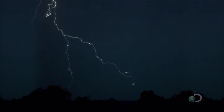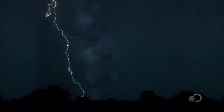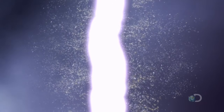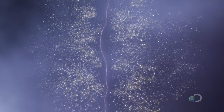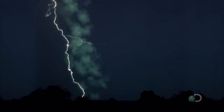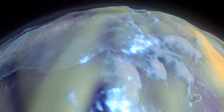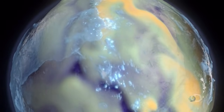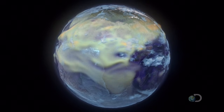As it burns through the air, this bolt of energy breaks the nitrogen molecules in the air apart. Oxygen bonds with the nitrogen, creating a substance called nitrate. Approximately 14,000 tons of nitrate is transported around the world in weather every day. It falls to the ground in rain.